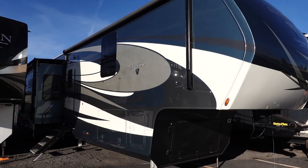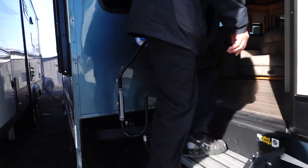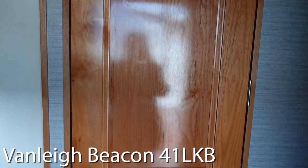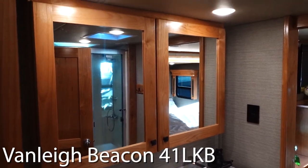We're gonna go into a Vanleigh for the very first time. We've seen pictures and they look amazing, very home-like, so I'm excited to go see one. Let's make it happen. Ryan has been looking at these for a while, and so when I walked into one, I wasn't really prepared for what I was gonna see, and it was beautiful, very, very home-like and wood. I loved it. He knew what we were gonna walk into. I didn't.